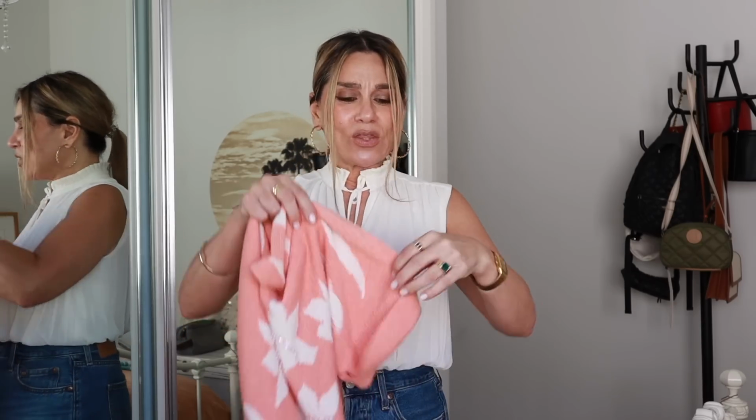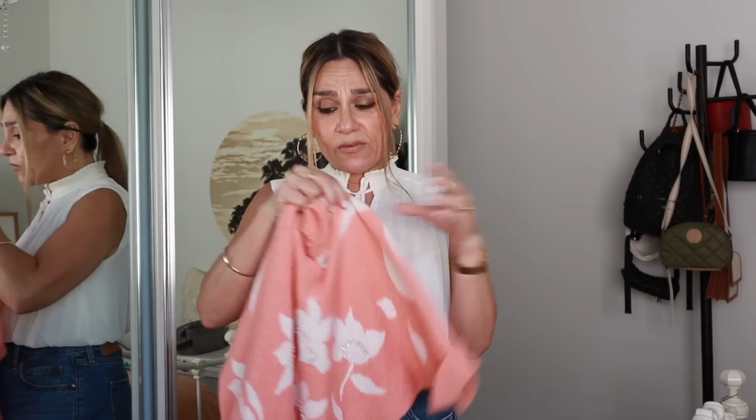I love the contrasting white print, and I love the minimal beading and this roll half sleeve, the gorgeous high neck, and look at the closure in the back. It's so pretty. You may be looking at this piece and thinking, I don't get it. But I was immediately drawn to it. Immediately. I knew I was going to take it.